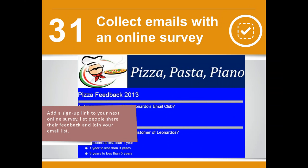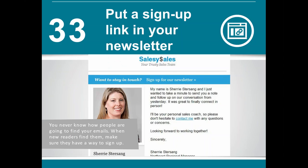Number 31, collect emails with an online survey. Constant Contact and other services as well offer great survey tools that make it very, very simple for people who participate in the survey to give you their contact information. Make that request for their contact info either at the beginning or at the end, not somewhere in between.